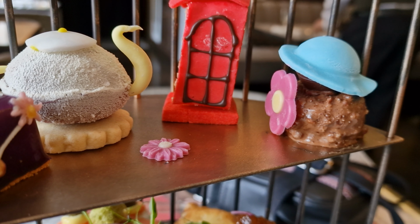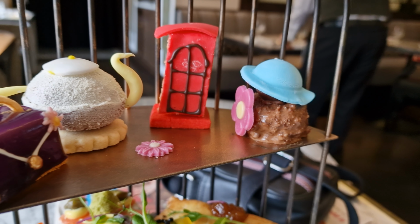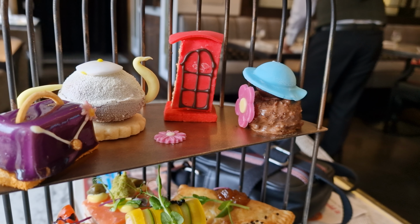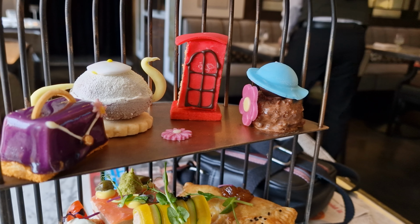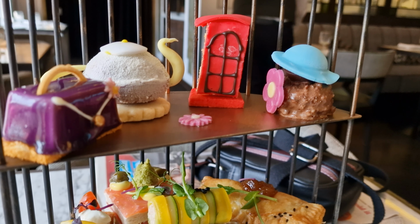That's over sort of chocolate truffle. And then you've also got the handbag, which is the purple, and that was one of the Queen's favourite handbags. And in that is a sort of mousse. God, it's gorgeous, by the way. All the food is delicious. So we started with the bird cage at the very top with the sweet things.